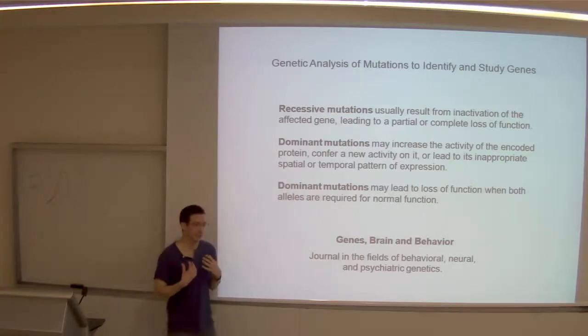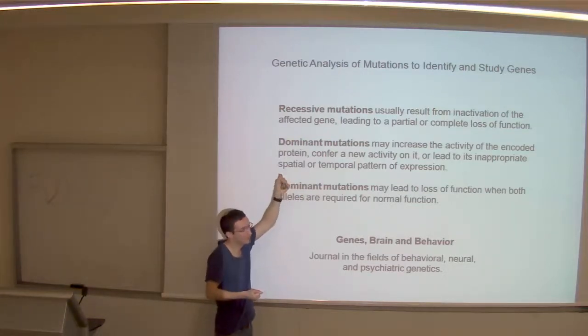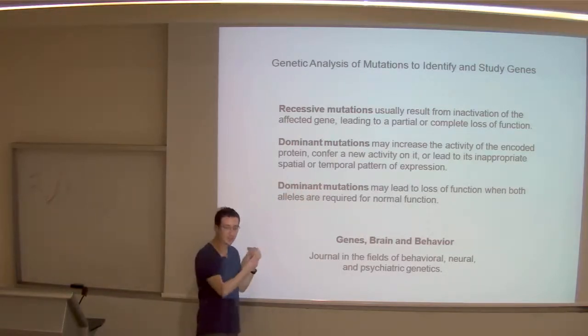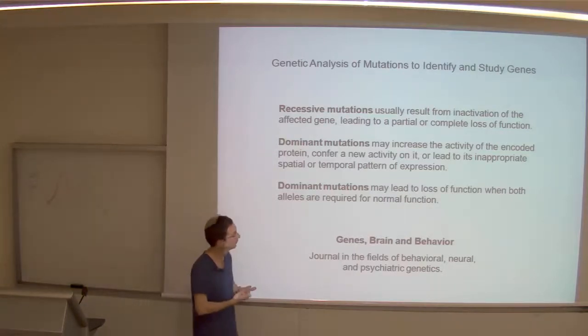That could be a gain of a toxic function, but that's still a gain of function. So if the defected copy caused the protein to be expressed in the wrong place or the wrong time, spatially or temporally, then it will gain a new function that was not in the original wild-type copy. So this is what we call a gain of function mutation.